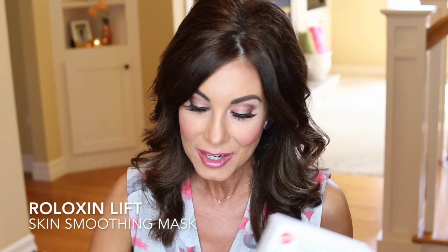Next up, this was sent to me. We're going to move into masks real quick because I have plenty to share, and I don't want to spend too much time on them. But I was sent this Roloxin Lift Instant Wrinkle Smoothing Mask, and this is the little packets that it comes in. There is plenty in this packet. You apply it to your face, down your neck. I absolutely love this. I would definitely repurchase it.